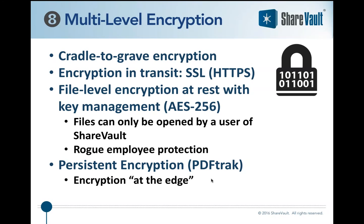And as we've already discussed, ShareVault doesn't stop with encryption in transit and encryption at rest. The IRM protected files, again, IRM means information rights management, also continue to be protected on your end users' computers. We call this persistent encryption provided by our IRM technology, encryption at the edge. So your content is protected throughout your project's lifecycle.